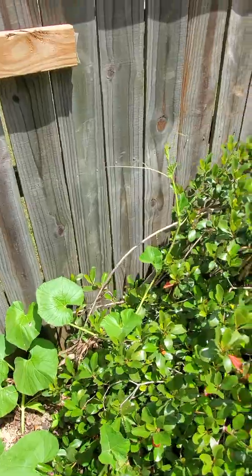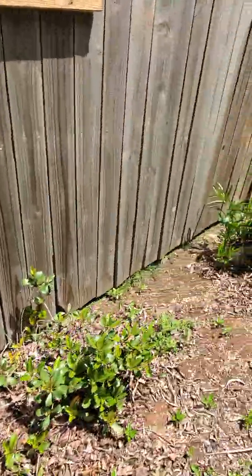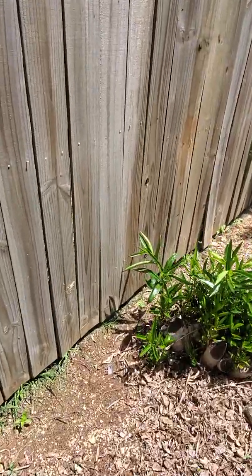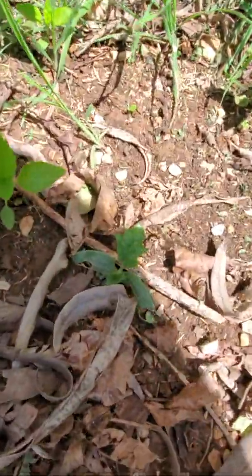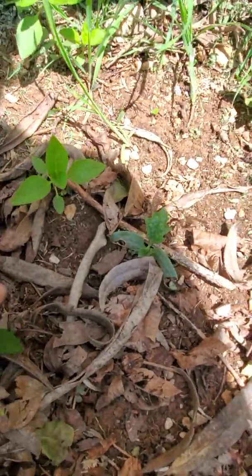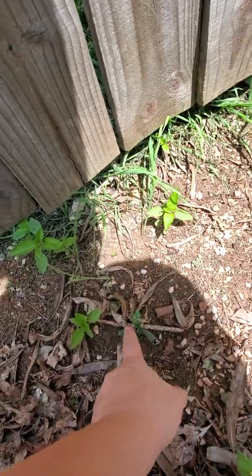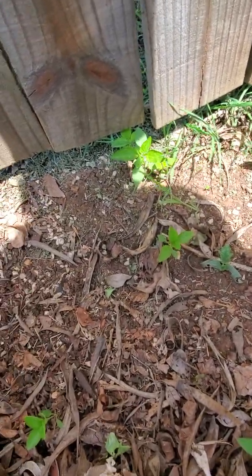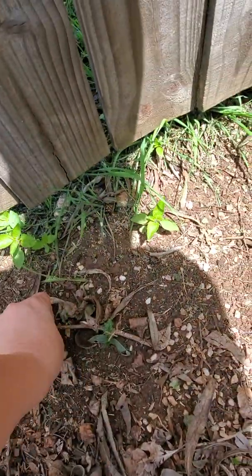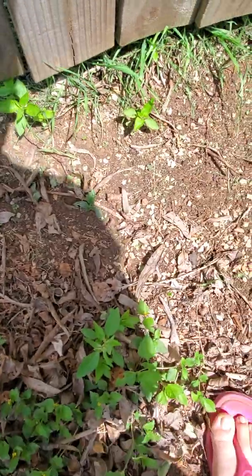Out in the front driveway, I planted some stuff out here just to be able to take advantage of all the available space. And look! I planted loofahs out here, and they've finally got one coming up. That is not a loofah, that is a weed. That's a loofah. Well, looks like there's only one so far. Planted a bunch of them. Anyway.